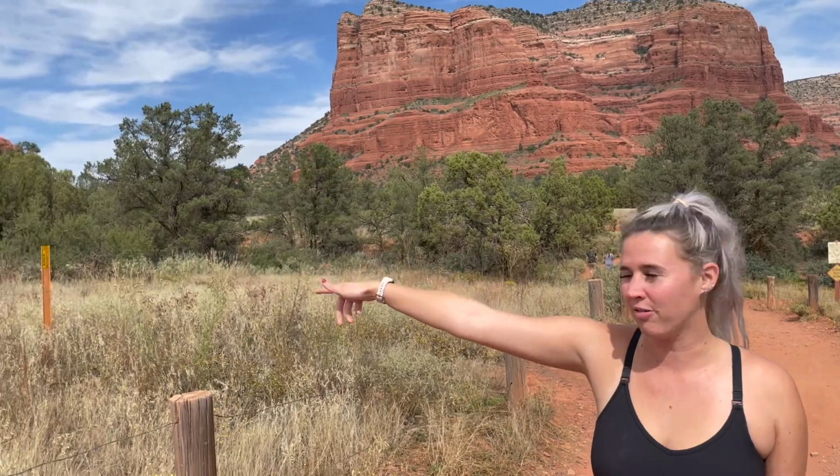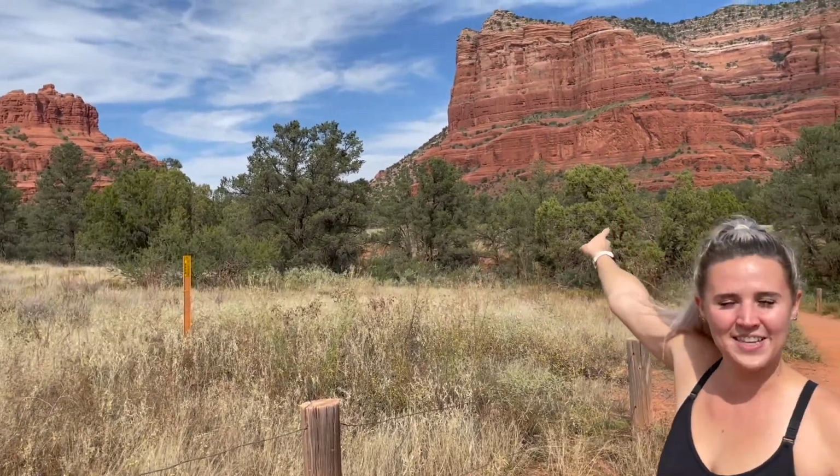We are hiking on Bell Rock Trail, and that is because this mountain over here is called Bell Rock, and this one directly behind us is called Courthouse Butte. We just turned the corner and we got this amazing view of Bell Rock. Every time we turn a corner, the views just keep getting better and better.